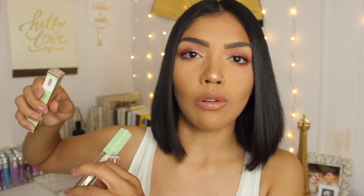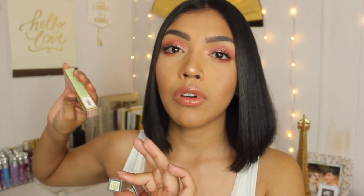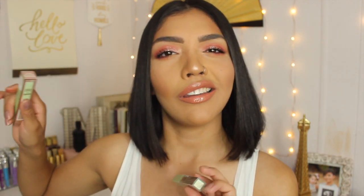These are a tad bit more expensive because they are Pixi, and I think Pixi is like the high-end drugstore brand, because even though you can find them at Target, and Target is mainly drugstore makeup, it's like the bougie drugstore makeup. Like if the Target makeup aisle was a club, Pixi would be VIP and get bottle service, because their product really is amazing. I love Pixi products. Let's just get right down to it.